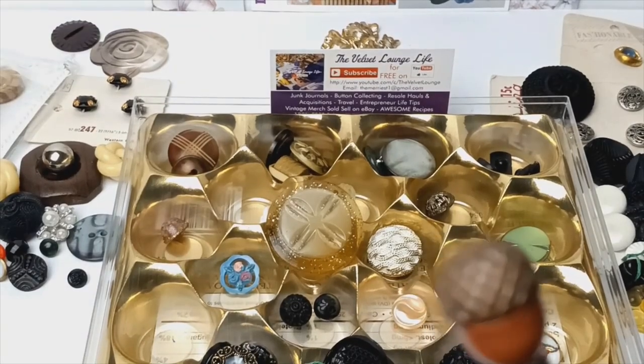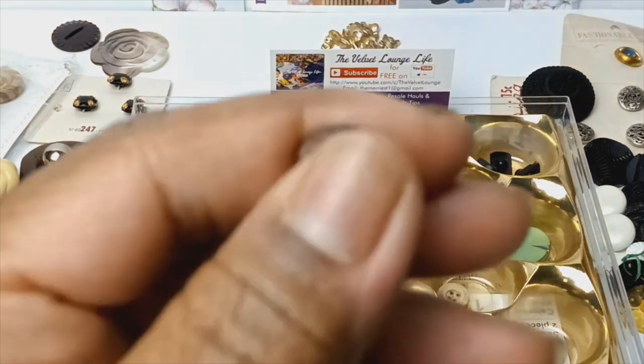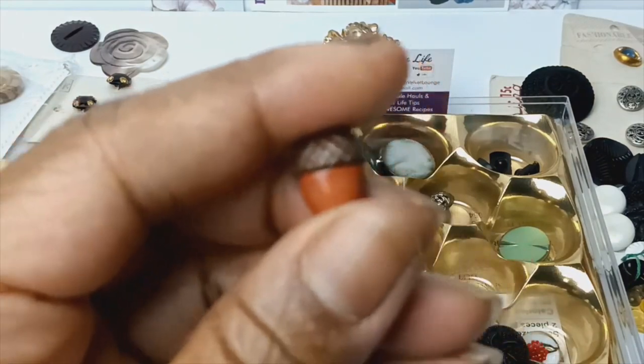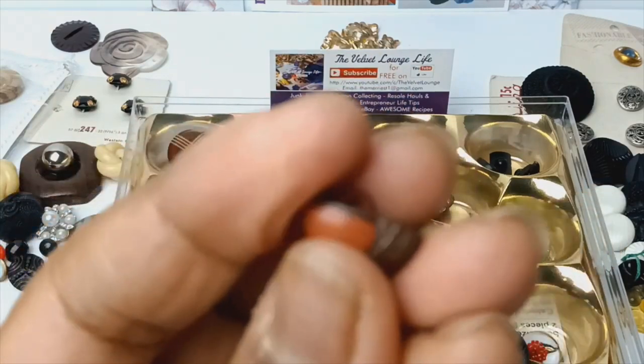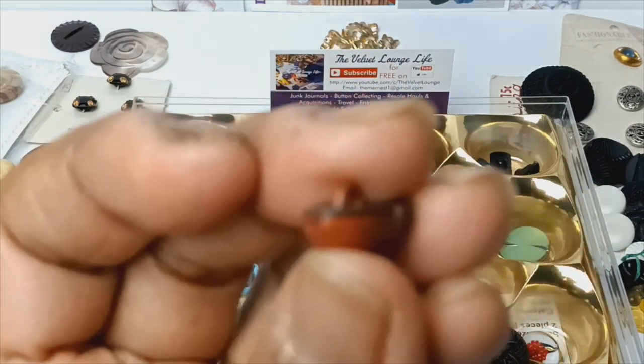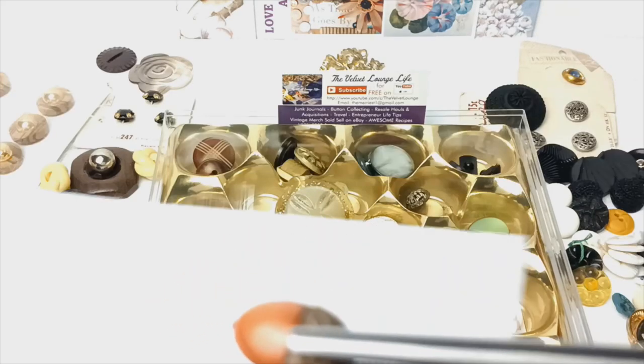Let's see if I can fix that. Like, do you guys know who made this button? If you do, please let me know. But as you can see on the side, it's really a two-piece button. The back part is brown, this chestnut brown part was applied to that and snapped in. And you can see on the side the layers. And you can see the shank coming up through the brown part of it. So if you guys know anything about who made this type of button, please let me know.